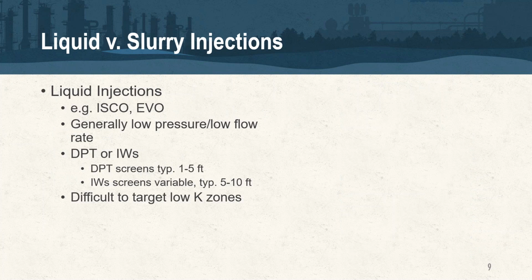Liquid injections like ISCO and EVO are generally injected at low pressure, low flow, and typically high volume. You can use direct push or injection wells, with DPT screens usually 1 to 5 feet. Injection well screens can vary, but it's not recommended to go larger than 5 to 10 feet, where you're going to potentially get some preferential flow into high K zones. And lastly, it's really difficult to target low K zones using these techniques, because you can't inject into a clay, for example, at low pressure, low flow.